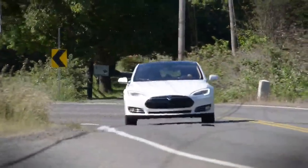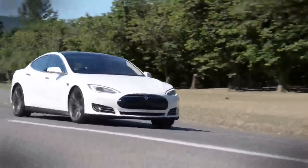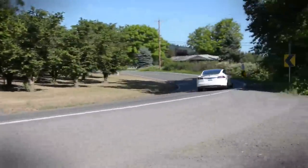It is a disruptive force in the way we live. For the last 100 years, we were using internal combustion engines as our source of transportation, and now we have a car that breaks that model.